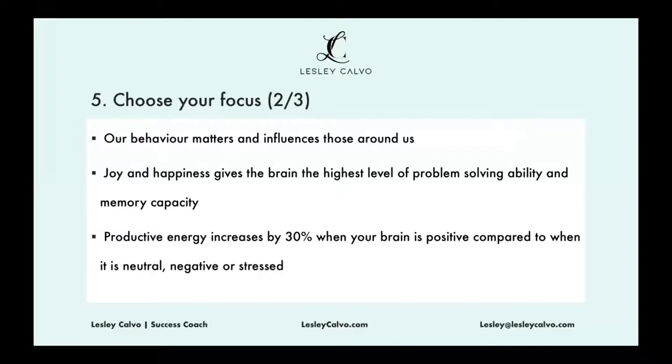And this is very clever. The more positive you think and the more positivity you give yourself, you affect not only you, but people who are twice or three times removed from you, by that ripple effect. And if we think of happiness not as pleasure and woo, but as the joy that you feel when you're moving towards your own inner goals, that is a very interesting way to look at it. When they were doing these studies, it was brilliant to see that your joy and happiness gives your brain the highest level of problem-solving abilities and also memory capacity.